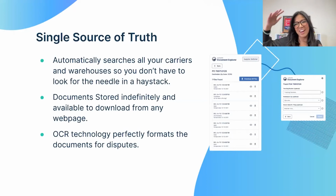So again, you're not having to go through this 150-page master BOL and try and look for the right one, screenshot it, attach it, and so on and so forth.